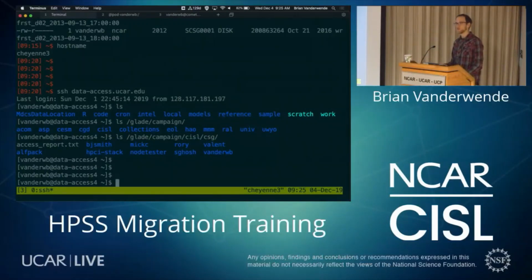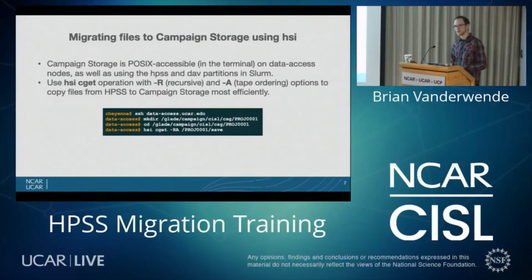Now you can also submit these. We have an HPSS partition in Slurm, so you can submit a batch job basically that will run your transfer, and that also has access to both campaign storage and HPSS. That I believe has a 24-hour wall clock limit. So if your transfer can fit in that time frame, that's all well and good. But I personally recommend these data access nodes because there's no effective time limit if you have a session saving program running like this. And there are good guides on using Screen or tmux online, so if you're not familiar, then they're really quite handy, I think, for general work as well.